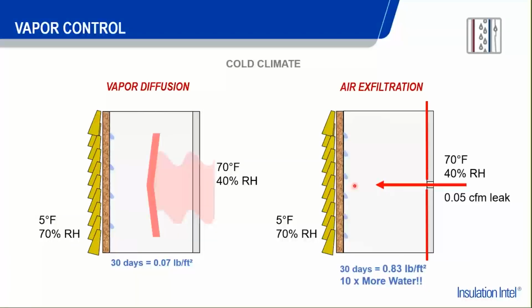So that's a significant challenge, which indicates that sealing these interior environments, getting a good vapor seal, especially in this cold climate application, is very important.